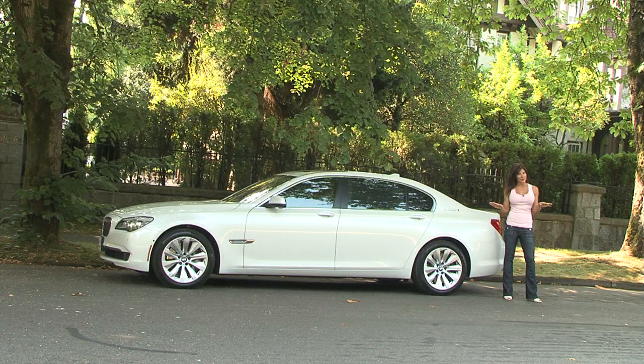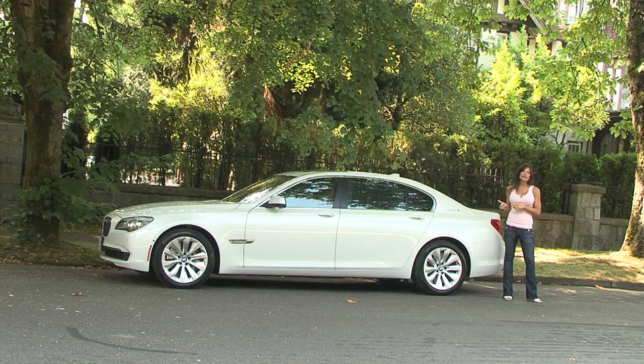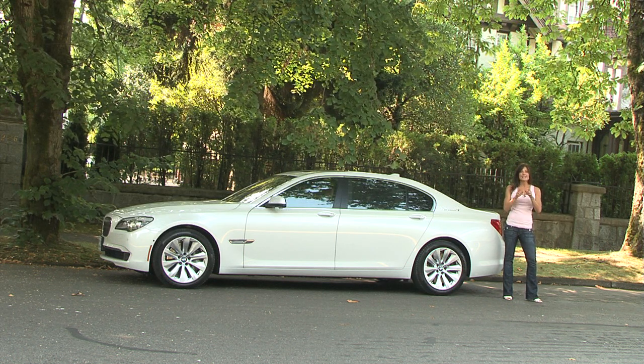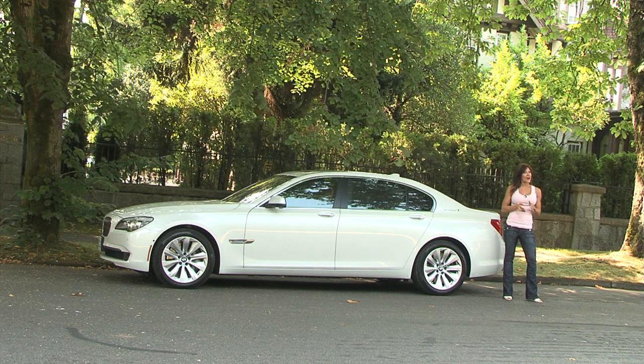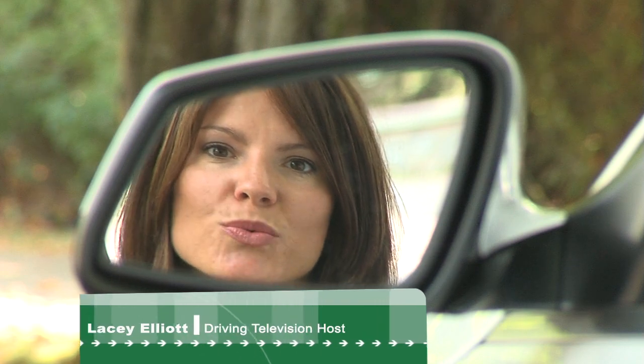We are not fooling around today. We have a big dog on the show. This is the all-new BMW 7 Series long wheelbase, and to take it to the next level, it's the Active Hybrid 7. The 7 Series is one of the most iconic full-size sedans in the world.